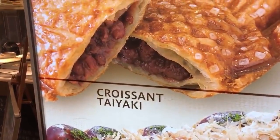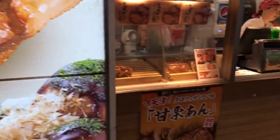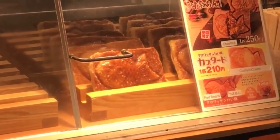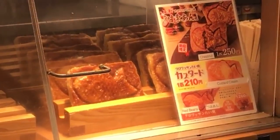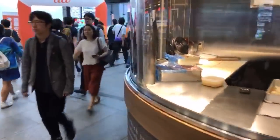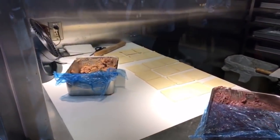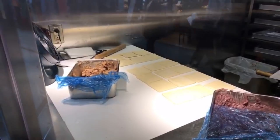What? A croissant taiyaki. Okay. So taiyaki is what I showed you before, but this is a croissant version of it. It has custard inside. Custard is very good. Oh, you can see, and they're making the croissant taiyaki right there. You see right there? They're putting it together.